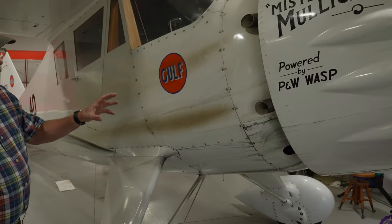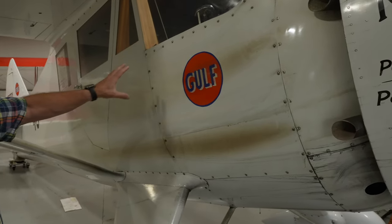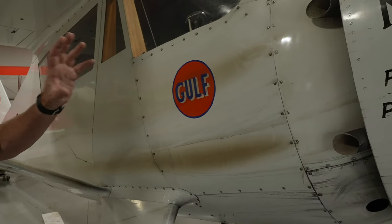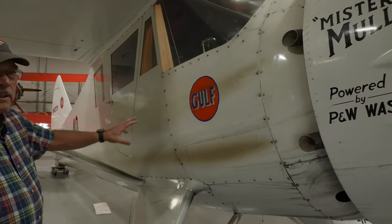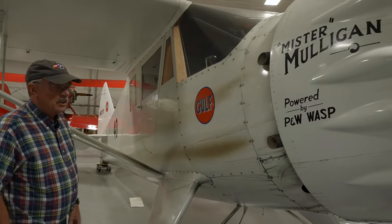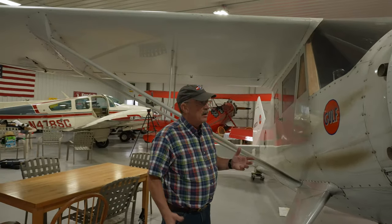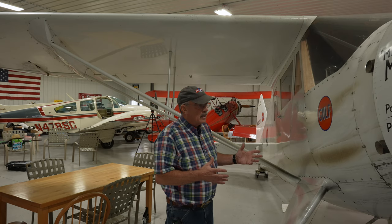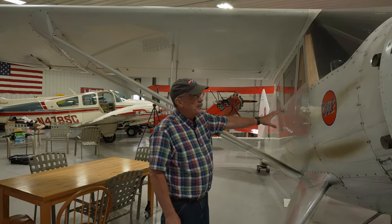So if you see historic pictures of Mr. Mulligan, you'll always notice it had big black stripes down the side. Well, the airplane was so incredibly overboosted and overfueled that it had oil and exhaust smoke down the side. And Jim Younkin, who built this airplane, loved those stripes because he thought it made it look historic. So it's always a balance in this airplane between cleaning it up, or leaving the exhaust stripes and a little bit of oil, which gives it part of its character.